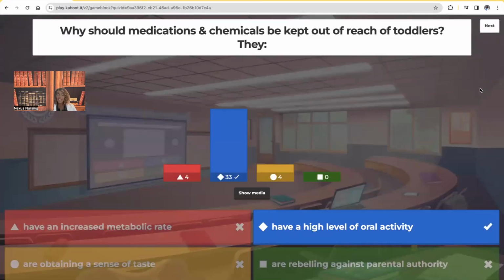Very good. They have a high level of oral activity. Anything they get their hands on, what do they do? They put it in their mouth. Okay. And we don't want them ingesting any of these medications or chemicals or poisons. Speaking of poisons, something else is very important for you to know. Something as simple, and you would think it's not dangerous. House plants, for children, they are dangerous because many house plants are poisonous if ingested.